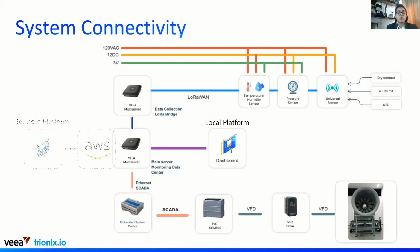Moreover, we introduced two new elements to this diagram by sending information periodically to the AWS cloud in order to replicate this exact platform into the cloud and allow offsite managers and engineers to do the same in any part of the world.